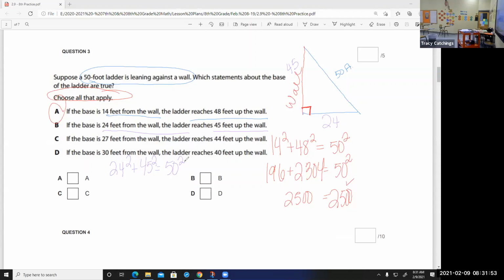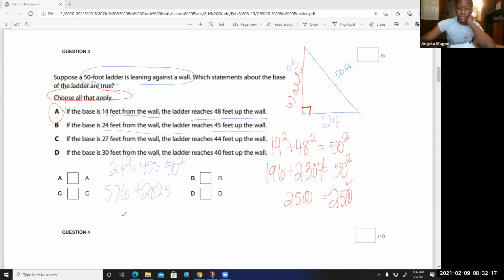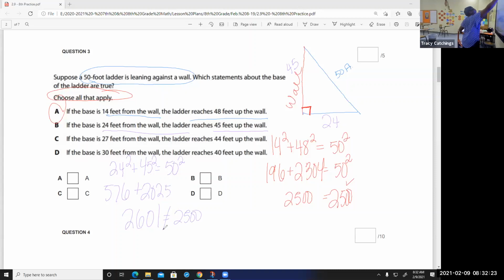Somebody said, give me 24 squared, give me 45 squared. 24 squared is 576, and 45 squared was 2,025. Then we added that together and got 2,601, which is not equal to 2,500. Good. All right, so then part C said 27 feet from the wall and 44 feet up the wall.